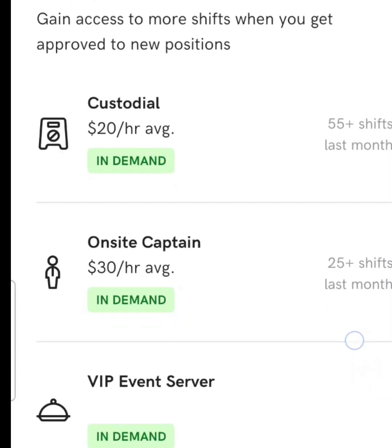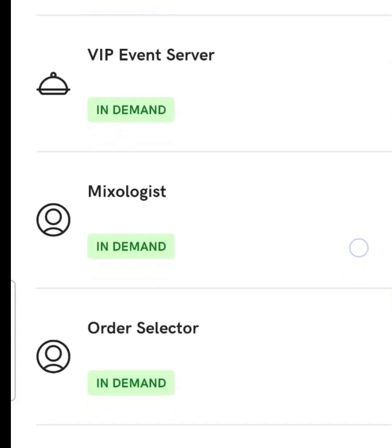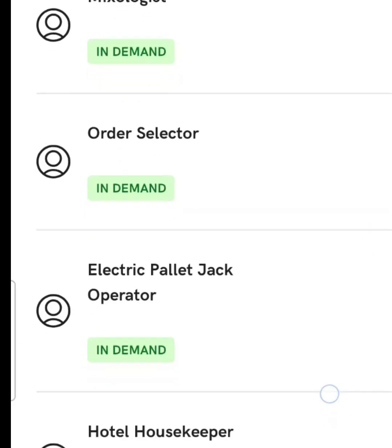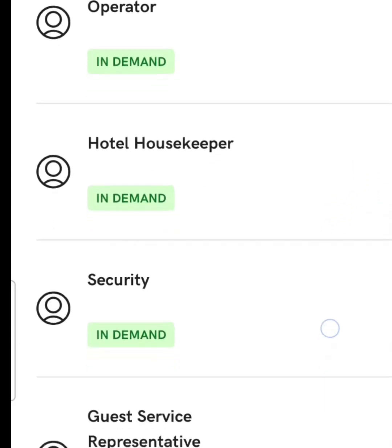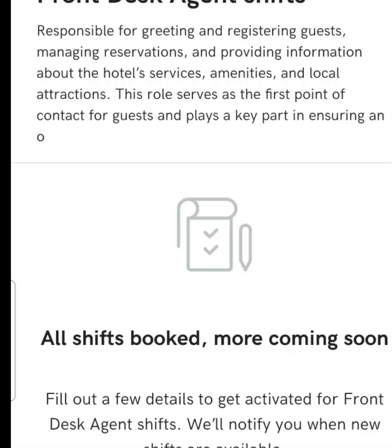I do think they're both worth it if you want to get started work fast and you're needing some extra money and you can't commit right now. But like I said, they do have some permanent jobs as well.